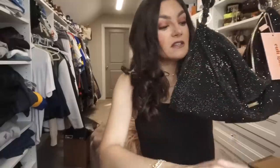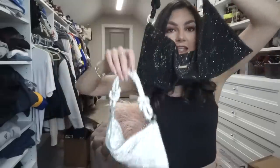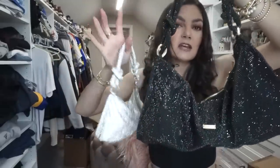It's a rhinestone Colt Gaia bag, and I saw recently that, well, I knew it came in pink and green and maroon. I did not know that it came in black, but I've been thinking about it ever since, and the reason that I was able to justify it was because it's different sizes. So this is the small, which they call the mini, and then this is the nano size.